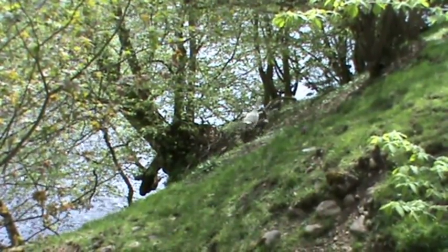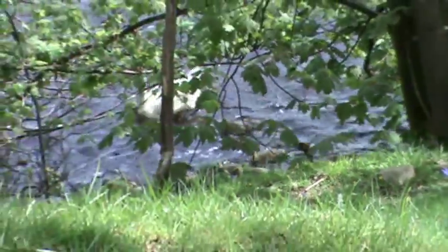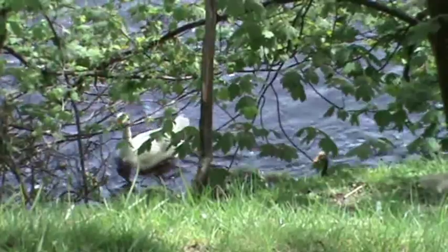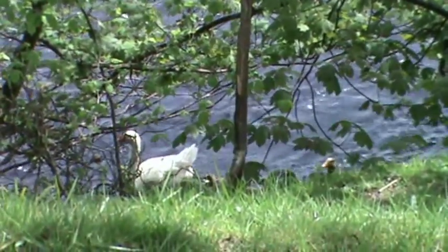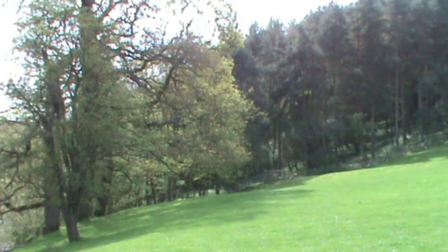That's great. So as you can see, they've all joined up in the water, so they're safe enough again. They're all in a big creche now. Well, we're going to leave them now. We're heading forward now into the wood through the gate.